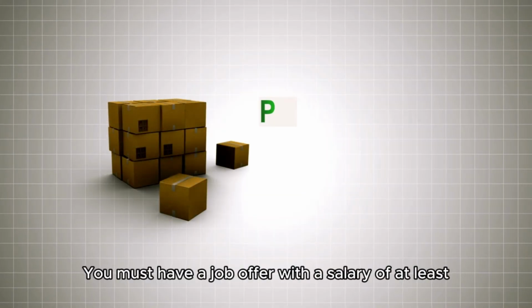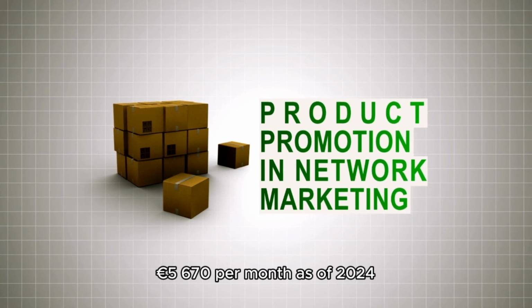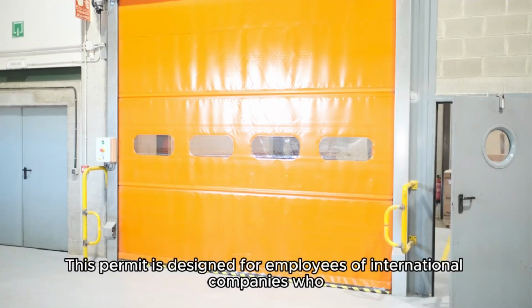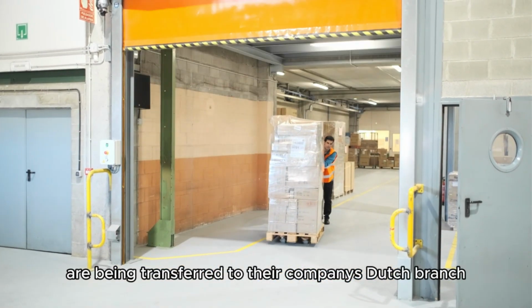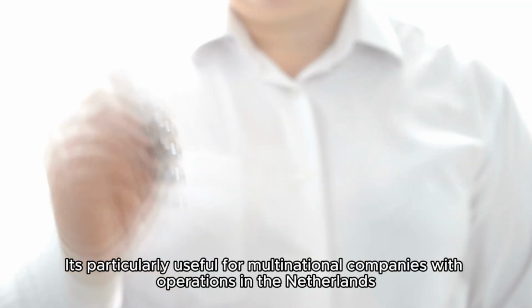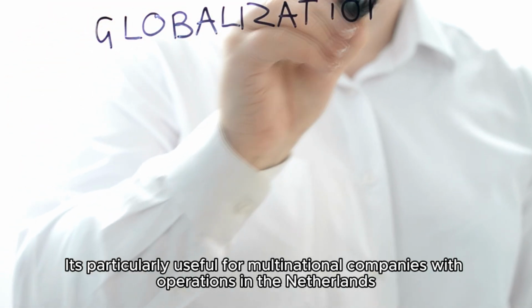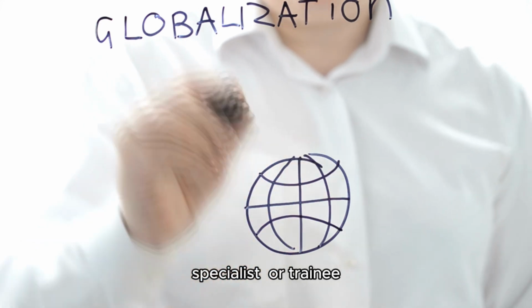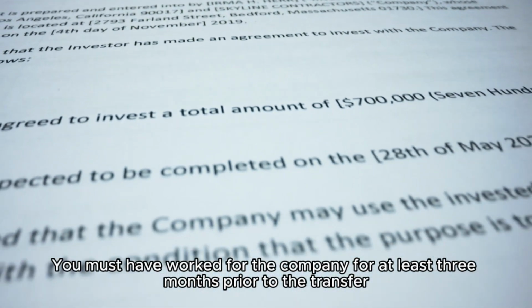You must have a job offer with a salary of at least €5,670 per month as of 2024. 4. Intra-company transfer permit. This permit is designed for employees of international companies who are being transferred to their company's Dutch branch. It's particularly useful for multinational companies with operations in the Netherlands. To qualify, you must be a manager, specialist, or trainee. You must have worked for the company for at least 3 months prior to the transfer.